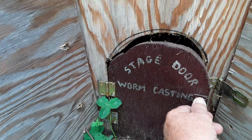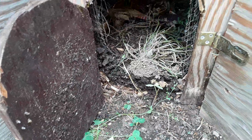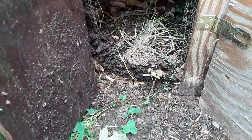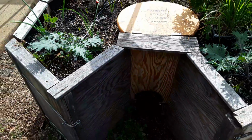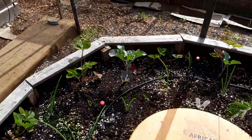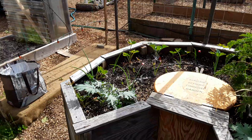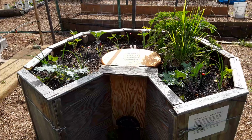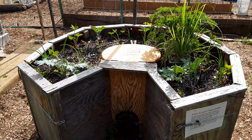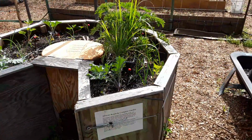So it says stage door worm castings. But once it's fully established, I can just go in here and pull out the worm castings to feed the garden soils. Not seeing too much worm activity right now. It's again just getting started. It's called keyhole since you enter into it, and it's a nice surface to plant and grow in because it's waist height up off the ground. You don't have invasive weeds coming into it, and you can concentrate your potting mix, your vegetable soil, so that you can maximize what you buy in for growing your vegetables.